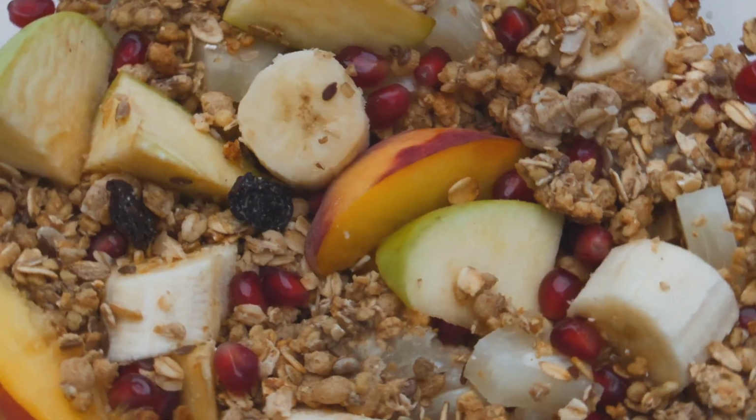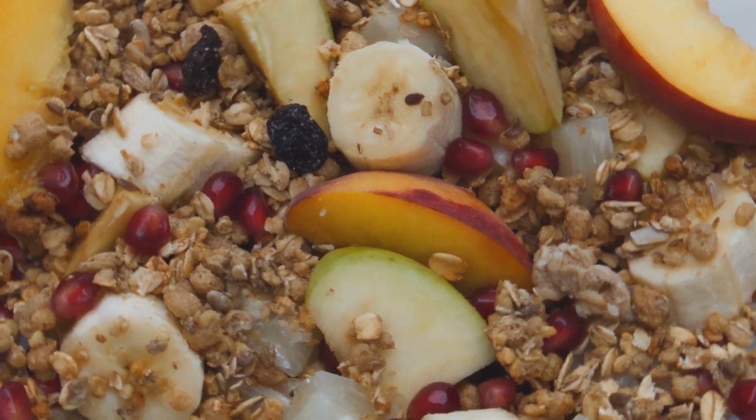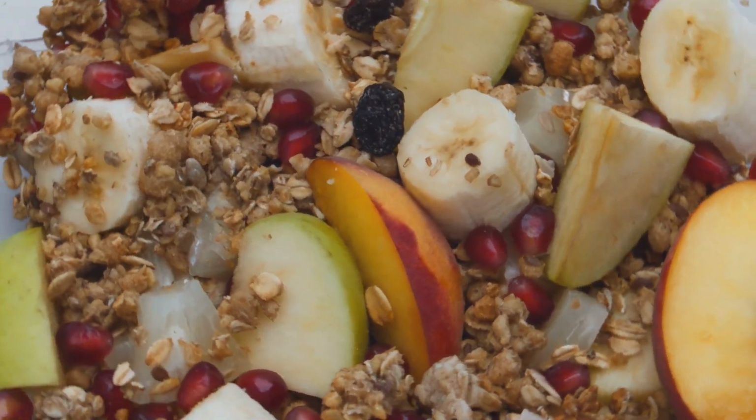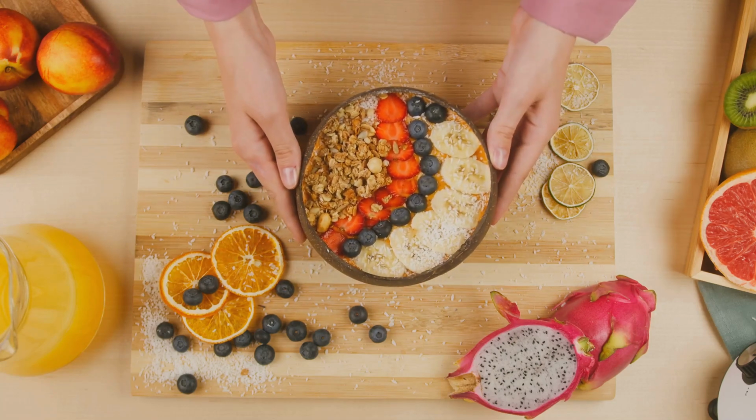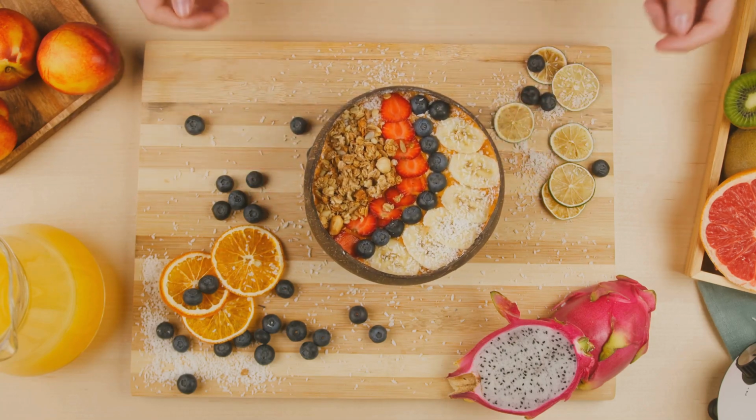Number 4 is the ever-popular quinoa. Often considered a superfood, quinoa is not only protein-rich but also provides around 5 grams of fiber per cup when cooked. Mix it with some fruits and you've got a tasty, fibrous breakfast.